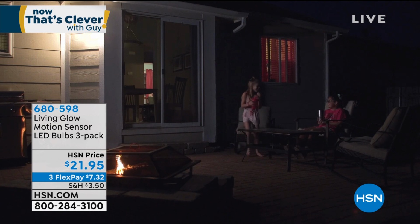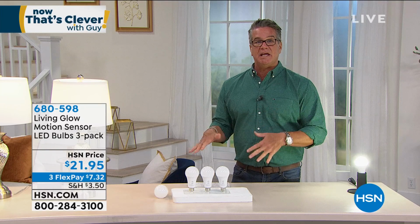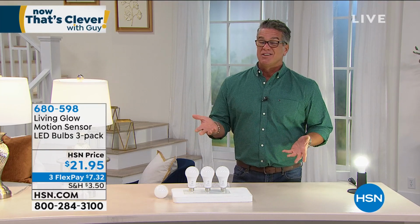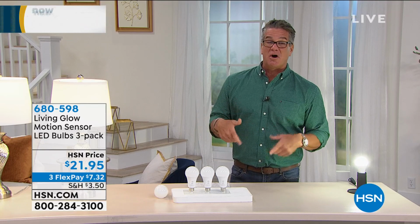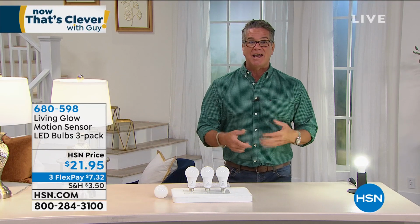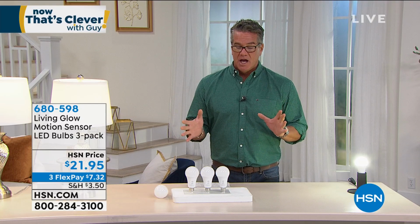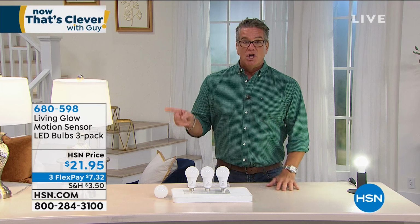Remember, it'll turn on and stay on as long as it senses motion, but once you leave and it doesn't detect motion, it turns off. It's also great if you've got people coming up to your door at night, or somebody walking in your yard at night. With these outside, they'll automatically turn on and then automatically turn off.